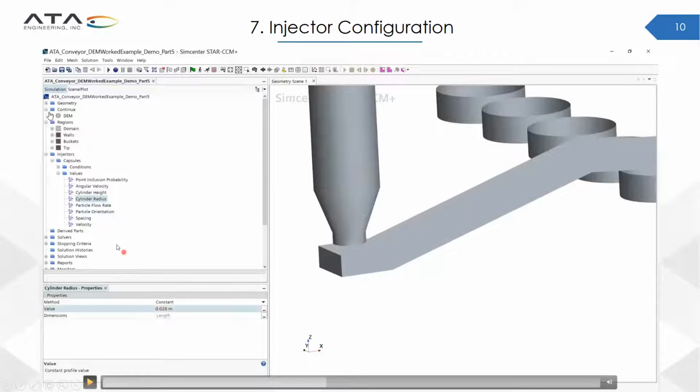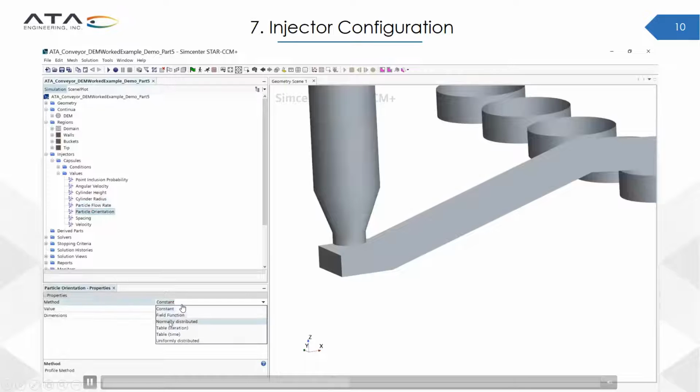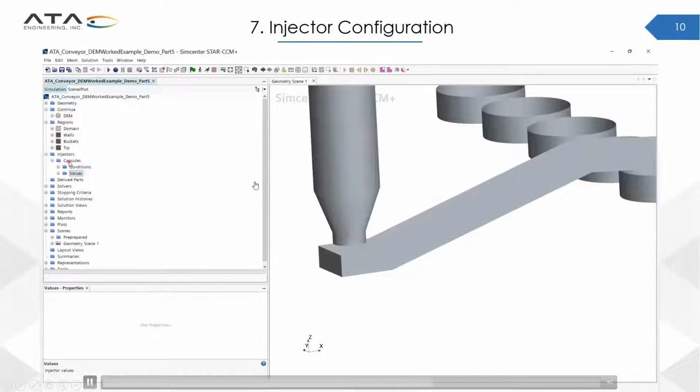So for one defined phase within the physics that we did, we could create multiple injectors and have multiple sizes coming out. Or we could change the size from a constant. We could set it on a distribution, and I'm going to do that in a minute for the spheres. Similarly, we could have particle flow rates changing with time. I'm keeping it simple, just setting a fixed flow rate. For the orientation, we could have them all oriented the same way. I'm going to set them on a random normal distribution, so they all come in at a slightly different angle, and then just setting a spacing for my lattice, so they're all injected slightly apart and they don't immediately bang into each other.